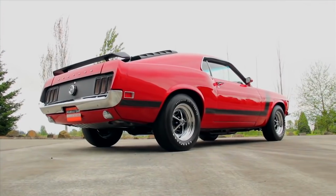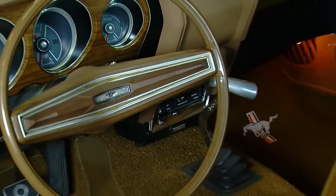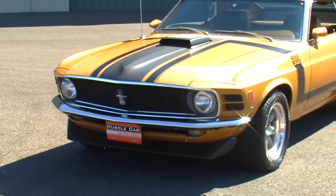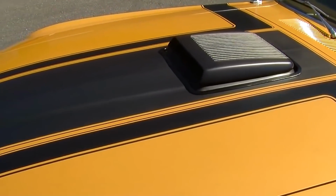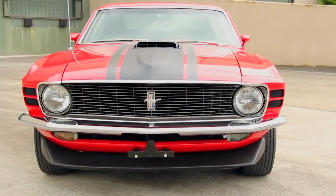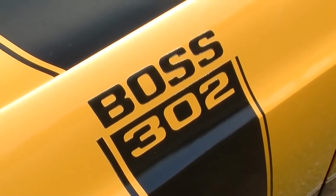The car had special suspension for better handling and braking, and a 4-speed manual transmission between the bucket seats. Ford had to build 500 of these to compete in SCCA Trans Am Racing, and we always dig a clean Boss 302. You can see both of these and a couple more Boss 302s by digging through the archives of Muscle Car of the Week on our YouTube channel.